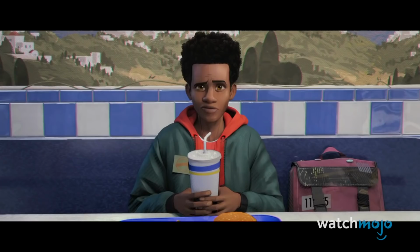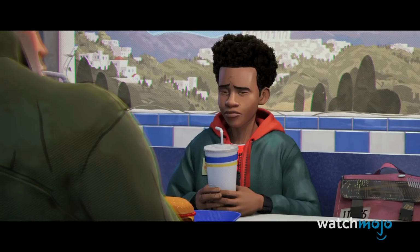I love this burger, so delicious. One of the best burgers I've ever had.